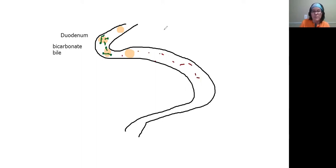All right, so at this point we've broken everything that's digestible down into digestible parts. And there are still some, again, undigestible things sort of floating around. Most of them are fibers and stuff like that. Now we're going to pick up the stuff that we want. So the digestible bits are small enough to intake through the walls of the intestine into the body.